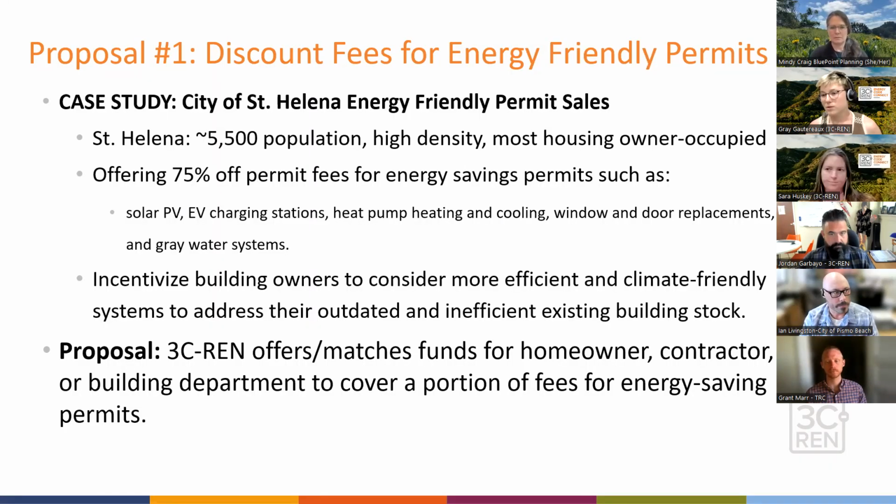So the first proposal is one that's pretty straightforward. It's about discount fees for energy-friendly permits. We just saw on that last slide from Grant a wish list item of making it more affordable to do electrification permits. And so we looked at a case study from the city of St. Helena, and they have an energy-friendly permit sale program.